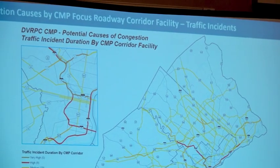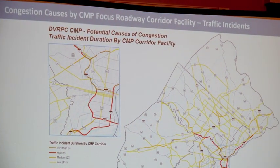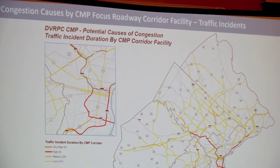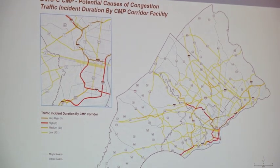So anyway, this provides a source of information, but you want to drill down a little bit further if you can. You can take the same data and aggregate the point data by facility. For example, we use the CMP focused roadways for corridor facilities, and then try to understand traffic incidents. Here we just looked at incidents; we could have looked at construction or weather, different types.